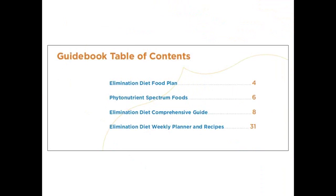So everybody, you've got within the dietary guidebook the table of contents, and probably I would say the most important part of this booklet is the actual food plan, which is contained on pages 4 and 5. What I have recommended to people is to print off these pages. You can even put it all on one sheet, just double-sided, and have this at your fingertips wherever you go. So have it on your refrigerator, put it in your purse, your backpack, your notebook, whatever you do, wherever you go, it might be good to have this on you, even if it's in your back pocket.